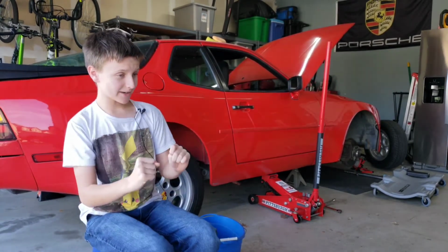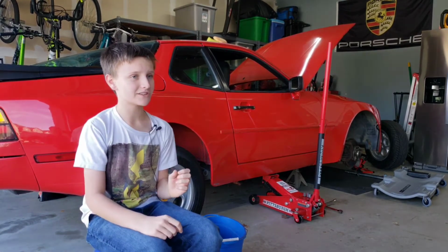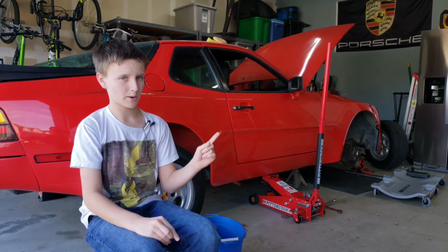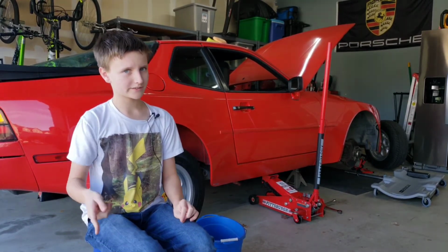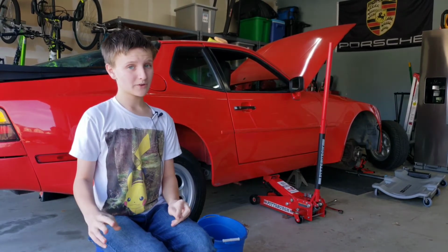Another problem is the gas gauge doesn't seem to want to go up. We put at least like 8 gallons of gas in there, and it just doesn't want to go up. We may have to fix that, but it's not really that big of a problem because the car runs and we're happy. But that's about all we have for this video.